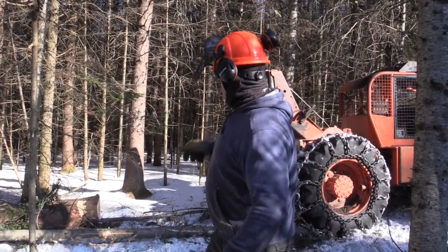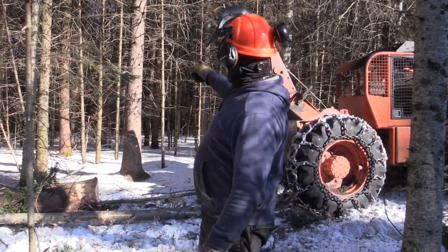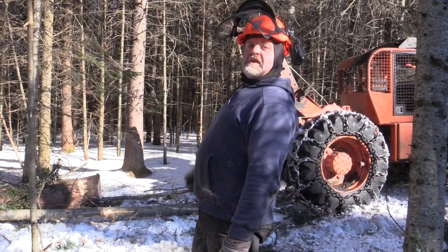Now this is pretty good sized wood, Don. I don't want to hurt the little machines. Getting late in the day. Yep. So I'm going to try to cut this last tree that's standing right here. So you're going to try that one too?